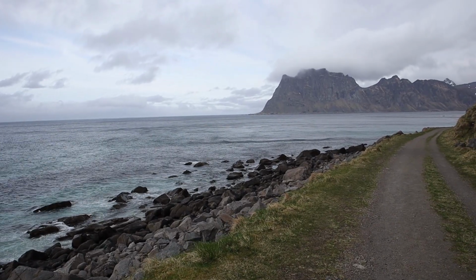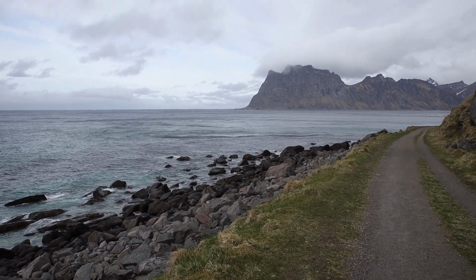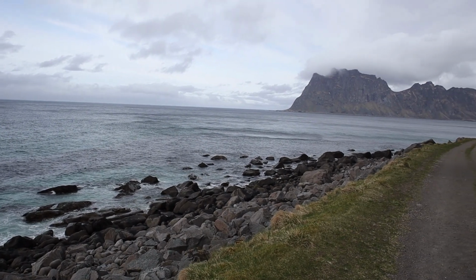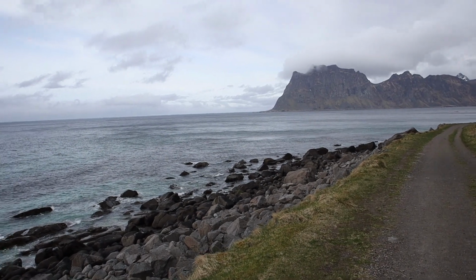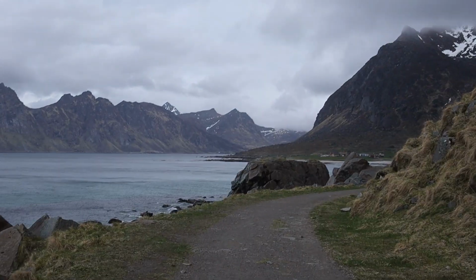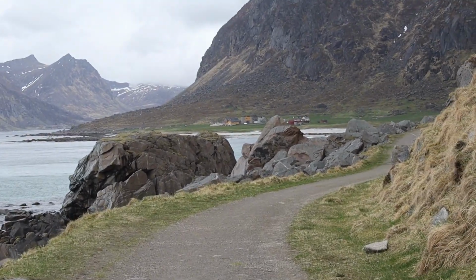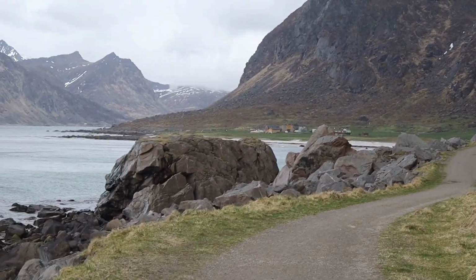I don't know if I can catch this, but there's about 3 different currents playing washing machine with each other here. We got the swells coming in from the left. I don't know if that's tide going out. There's a big opposing swell. Wow, all the way around. We did it. Now we have to get back.